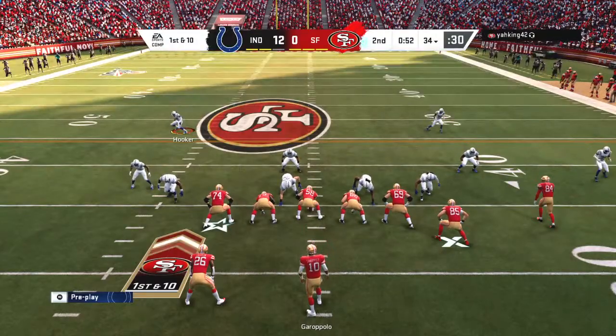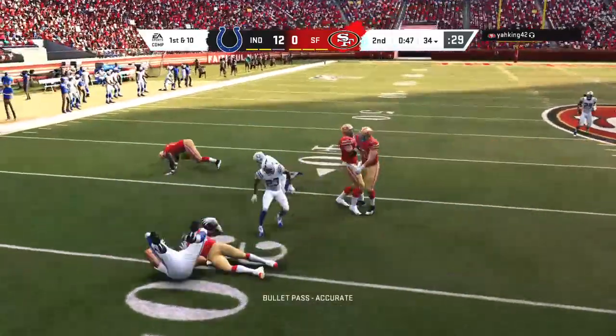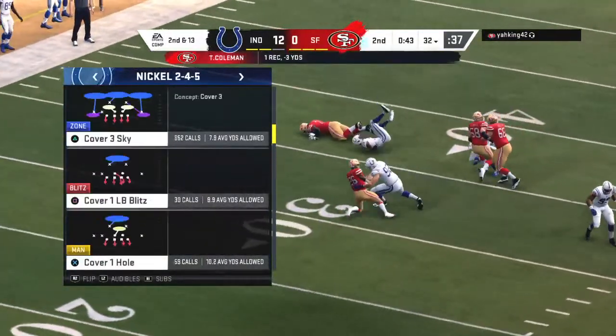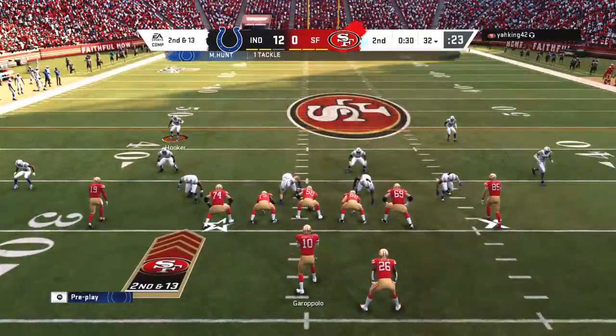From the 34 now, here's first and 10. So after the INT, it's Garoppolo. On the screen, this is Coleman. And he'll lose yardage. Brought down at the 32. Call it a full 3 yards in the wrong direction there. Brings up second down. The loss of 3 on that first down pass play.